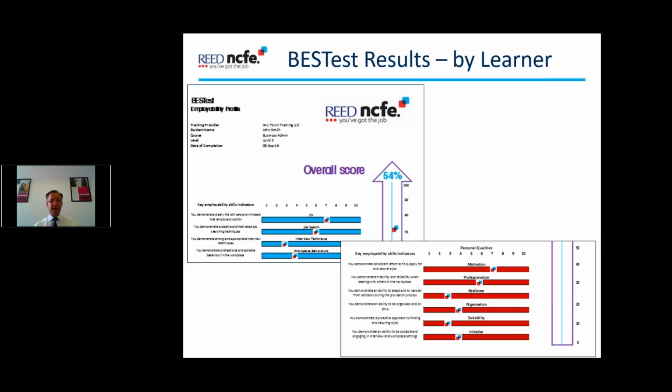So what do they get? Well, this example is for, if you look at the top left-hand corner, I know it's very small type, but this is for a guy called John Smith. He's a business admin level 2 student, and you'll see that John gets an overall employability skills score of 54%.